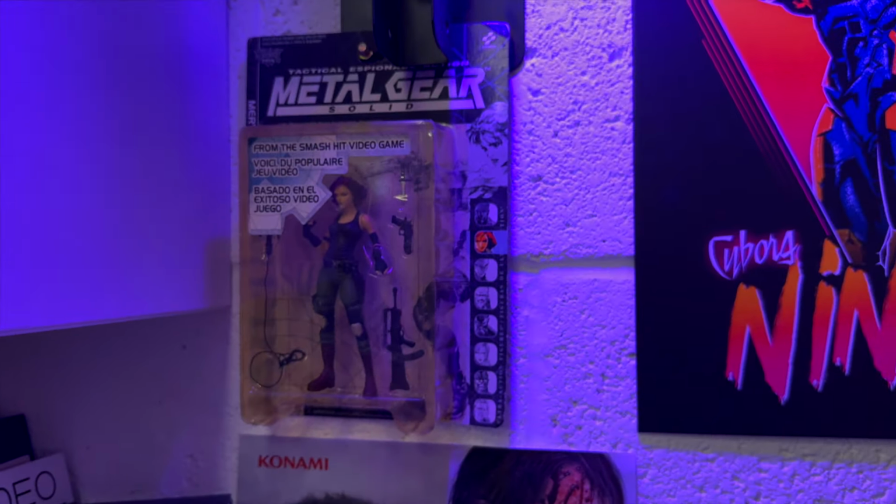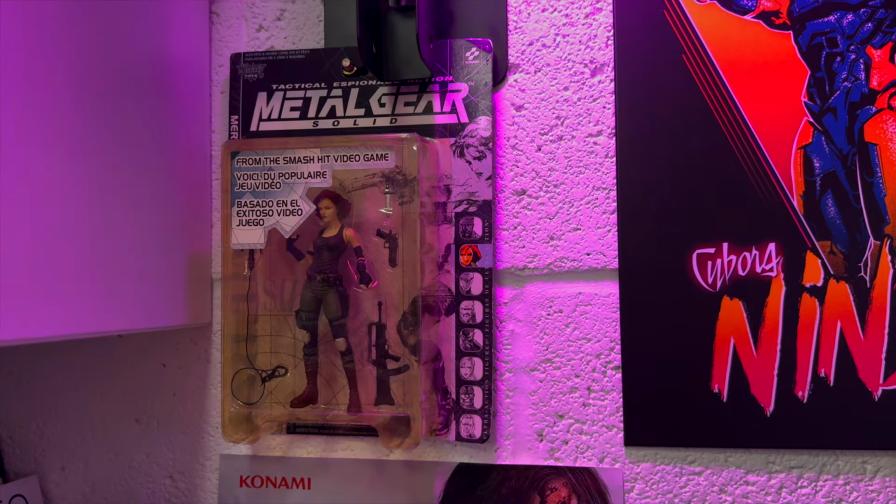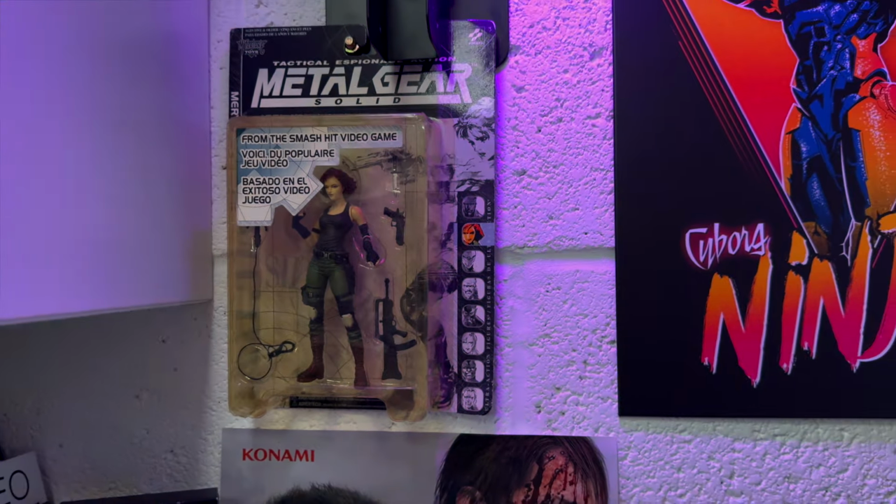And then we've got Meryl here on card. The only on-card figure I have. If I could get a few more of these, and I might pick them up over time, I probably would, but I'm not too worried about buying figures on card.